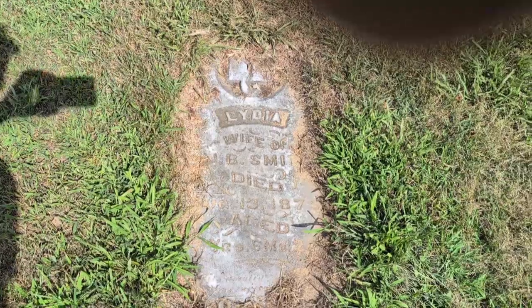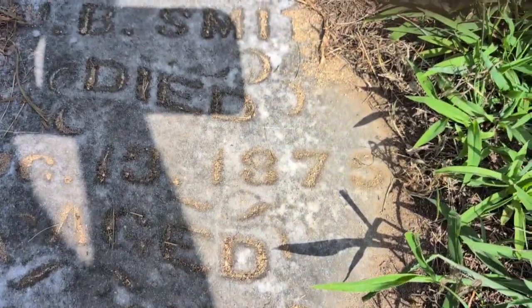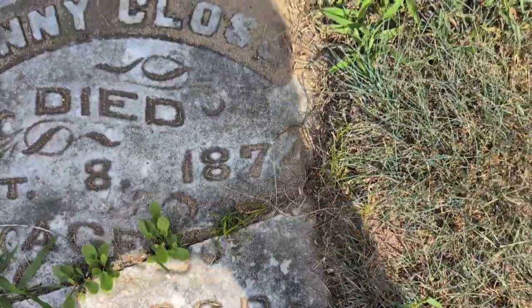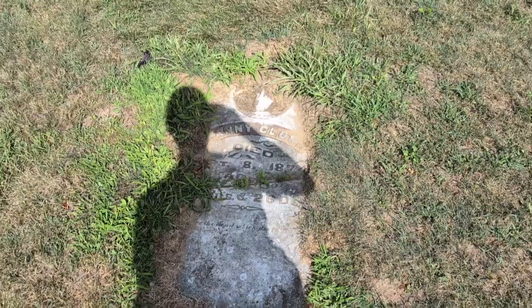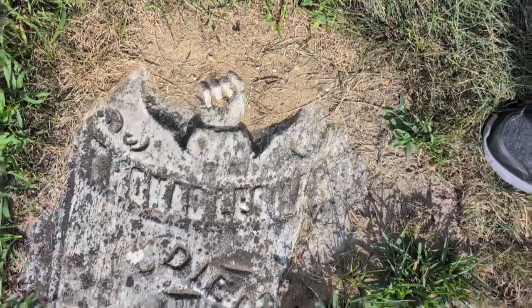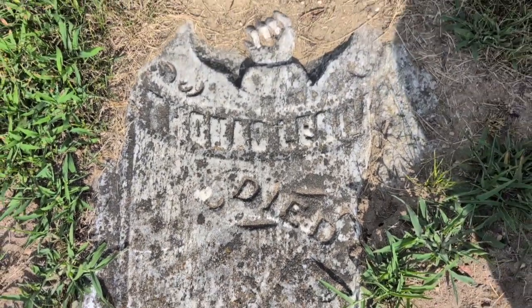All right, I'm trying to get my shadow out of this video, but Lydia, wife of J.B. Smith, died in 1875. That's an old one. Maybe it is better with my shadow in the way. But it looks like Fanny Close passed even a year earlier, 1874. On this one, very old stone, kind of just buried into the ground. I think it probably was standing at one time and fell and just sunk into the ground. Maybe this one fell over this way. And there's a hand. Almost looks like the hand is coming out of the ground there. Died, who knows when. I can't read this at all. It's very old though.